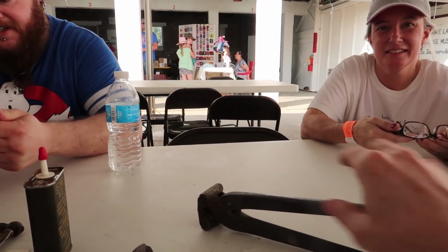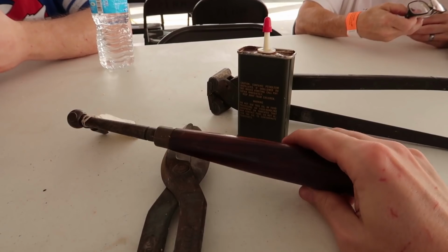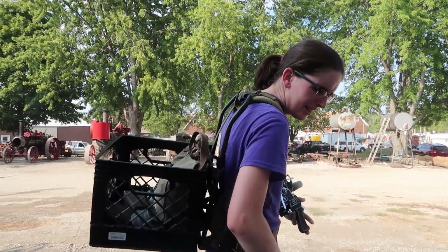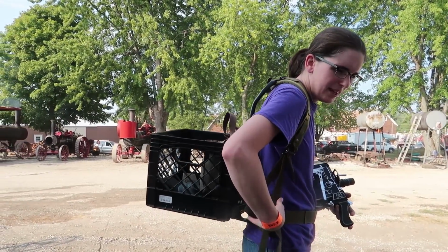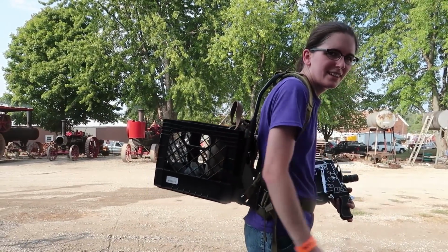I don't know if it's worth it, but the oil and the piano tuner definitely were kind of cool. Especially since I just bought a piano. Do you guys like my new backpack? It is a military Alice frame, a furniture strap, and a milk crate.